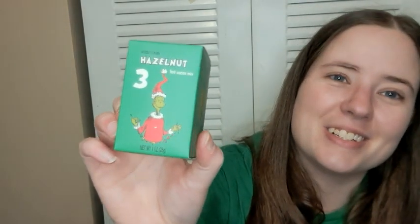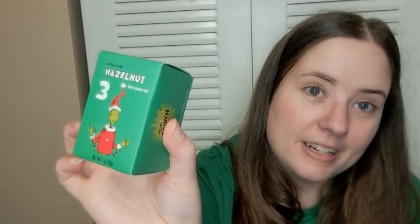So, my hot chocolate for today is this one. It's got the Grinch on it. And it is hazelnut. I don't think I've ever had anything hazelnut flavored other than, like, Nutella. Is it Nutella hazelnut? I feel like it is, but now I feel like I may be wrong. I don't know. But I'm going to try that here in just a little bit. And look at the cute picture. Definitely keeping that one. I've been keeping all of them.